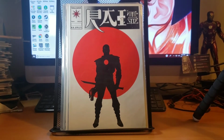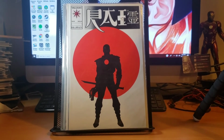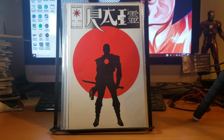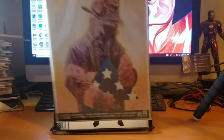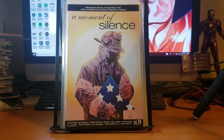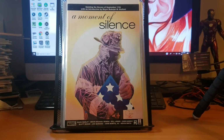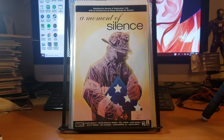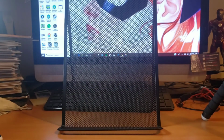Also went to Half Price Books in the area, and I really, again, I hope to find something at Half Price Books, and I normally don't. So, the only thing I found really was this Moment of Silence, no number. It's really just a special issue, and I thought it was pretty. It's always a pretty cool cover to have, especially saluting the heroes of September 11th. So I just figured I'd pick that up and leave. I didn't find too much at the Half Price Books, to be honest with you.